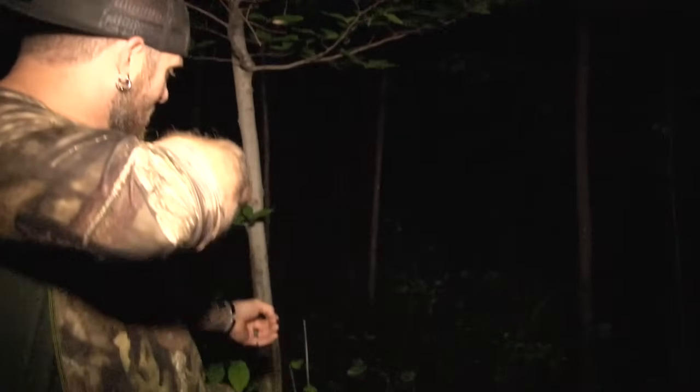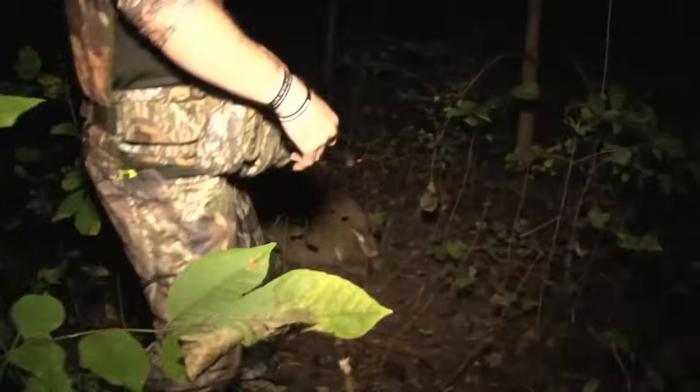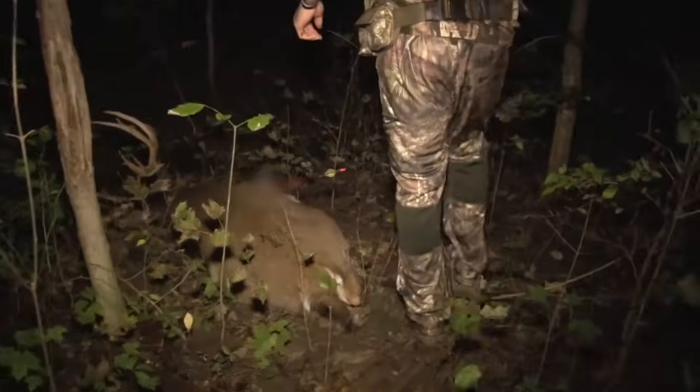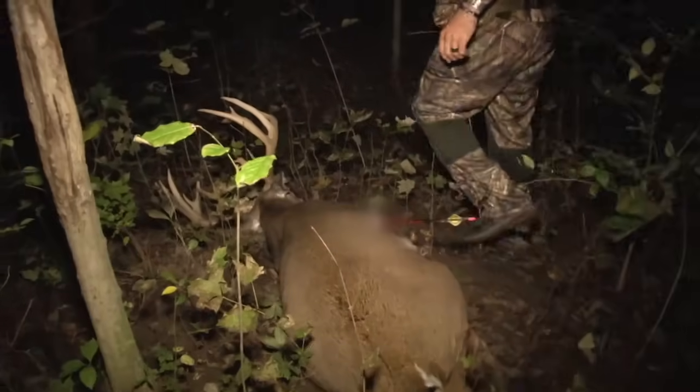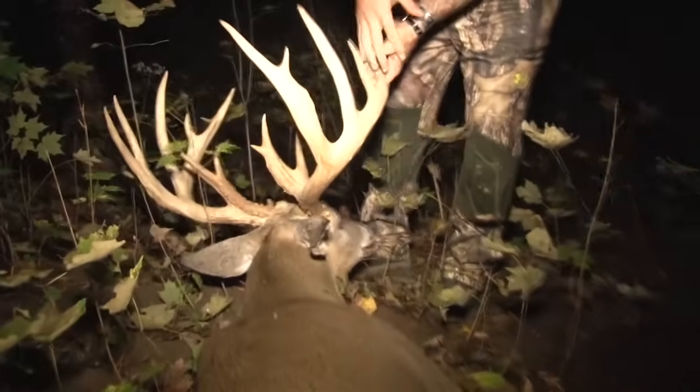About that same deer. Come up from the right. And there's that big cat right yonder. Good night. I'm telling you, man. He ain't no spring chicken.